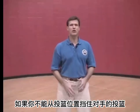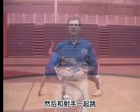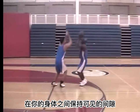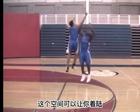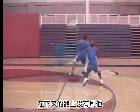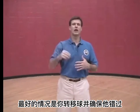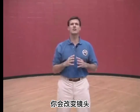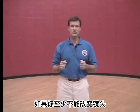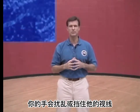If you can't block your opponent's shot from his shot pocket, then jump with the shooter, keeping a visible gap between your bodies. Let the official see that there is no contact going up, and the space will allow you to land without brushing him on the way down. Best case scenario, you deflect the ball and ensure he misses. If you don't get the ball, at least you'll change his shot. If you can't change his shot, at least your hand will disrupt or block his view of the goal.